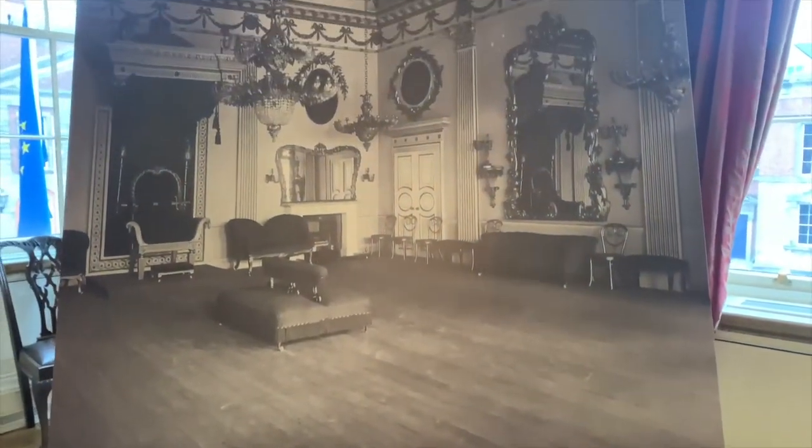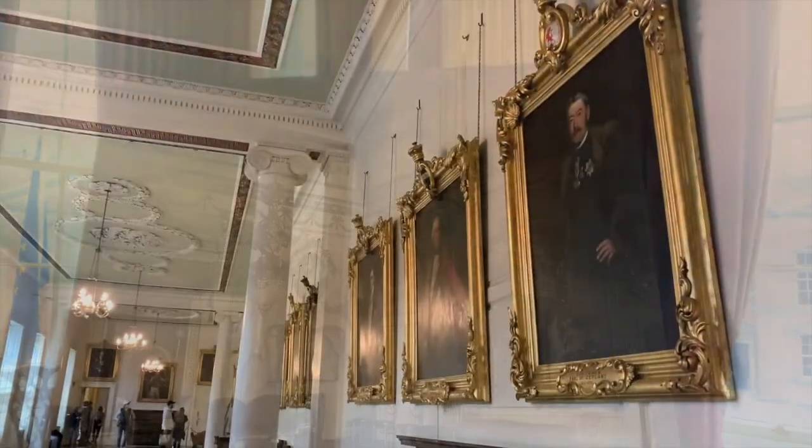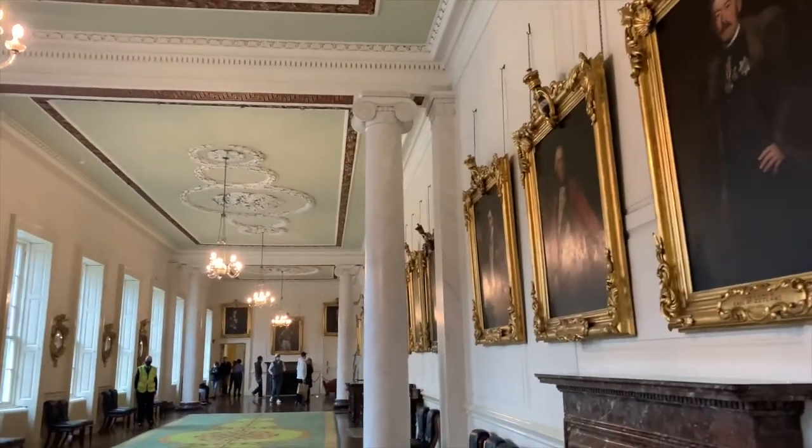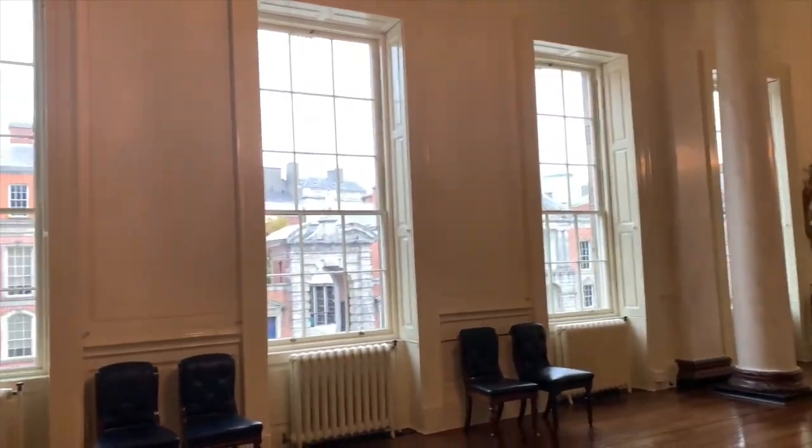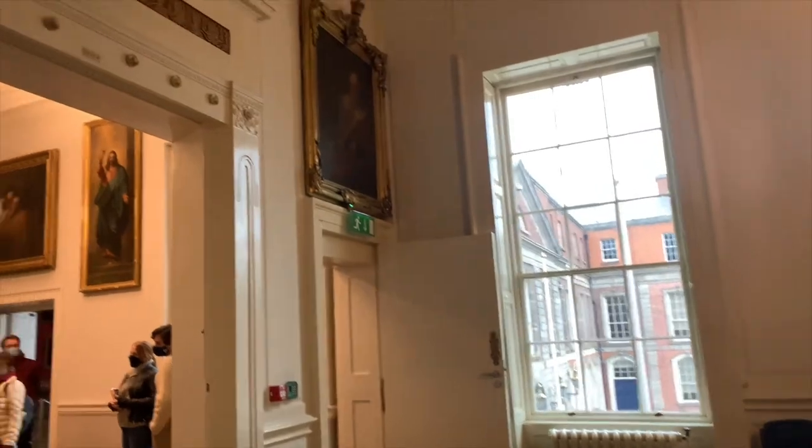The throne was made for the visit to Ireland of King George IV in 1821. It was later used by Queen Victoria and King Edward.